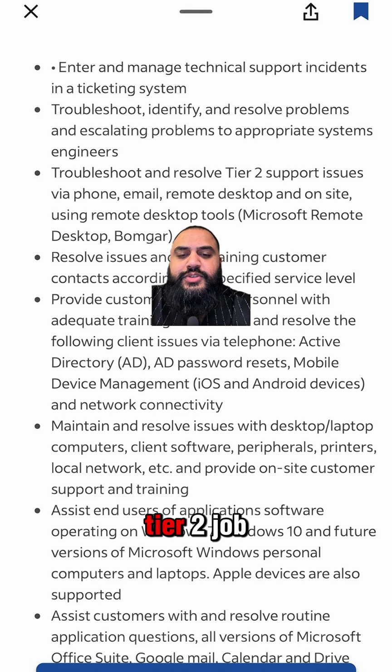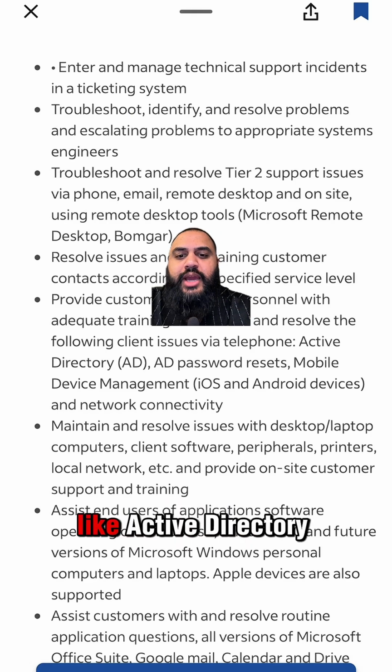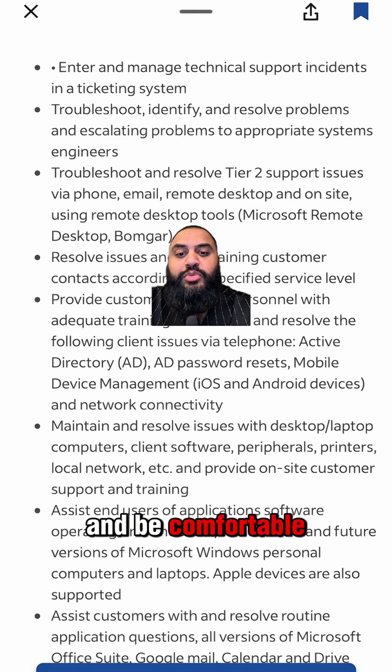So guys, this is a tier 2 job posting that I found on Indeed. It's pretty standard. You need to know how to troubleshoot and work with different technologies like Active Directory and be comfortable talking to people.